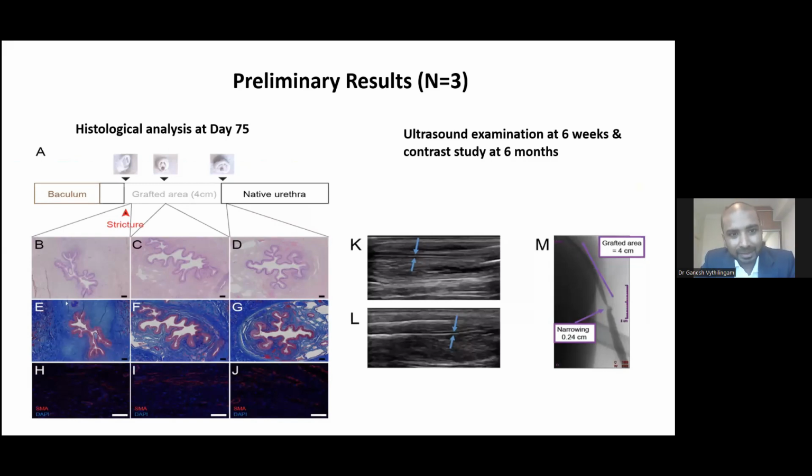We did 3. It was a challenge. It's not easy working with animals. Again, I must stress that I got kicked by a goat and I got nearly bitten by the dogs. So it was a lot of trying to manage them, including the removal of catheters, which the animals would be doing. But we managed to get early data that showed that a 4-centimeter graft could regenerate.